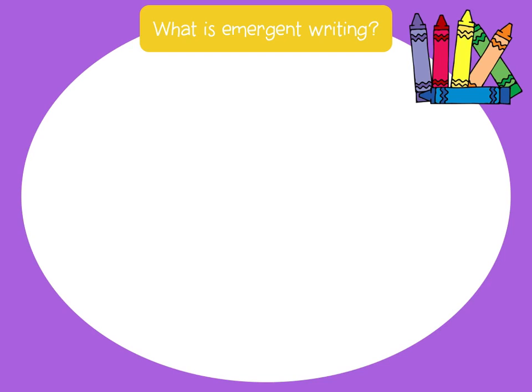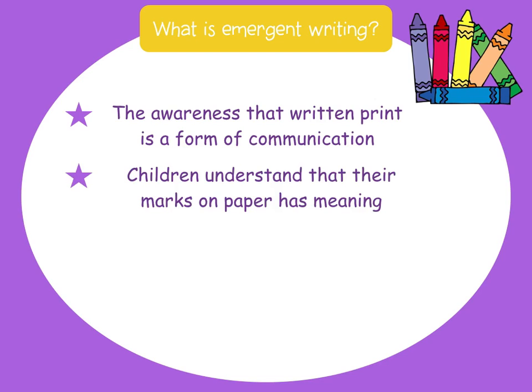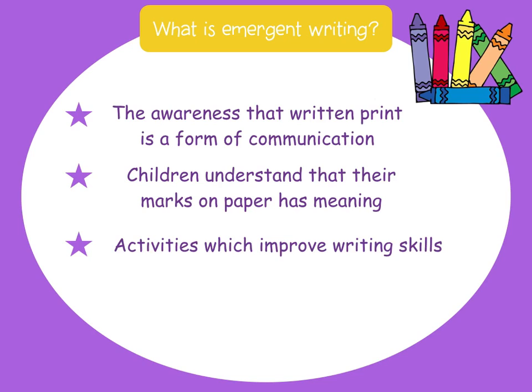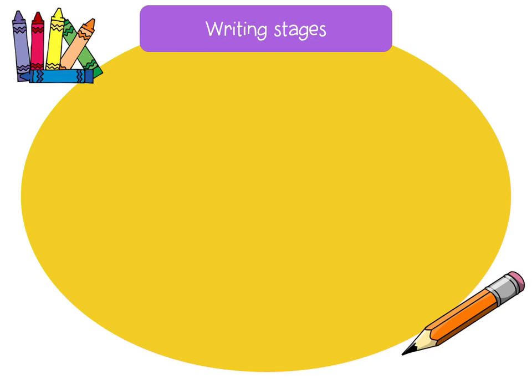What then is emergent writing? It precedes formal writing in the ECD classroom and can be defined as the awareness that written print is a form of communication. Children learn and understand that the marks they make on paper have a meaning and convey a message. It includes activities which improve writing skills needed for later on, and activities that promote formal writing. There are a series of stages which all young learners go through in their progression to formal writing.